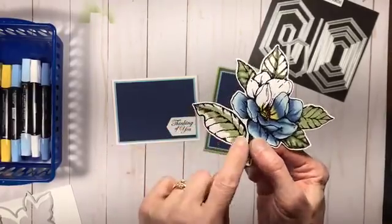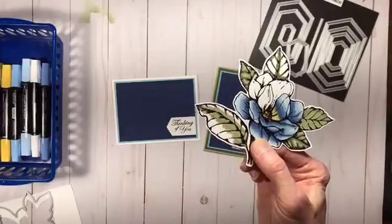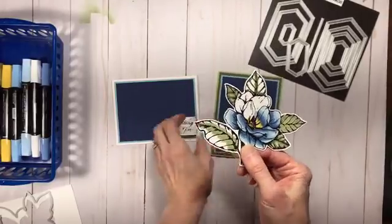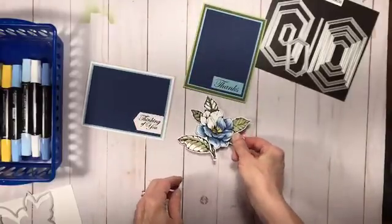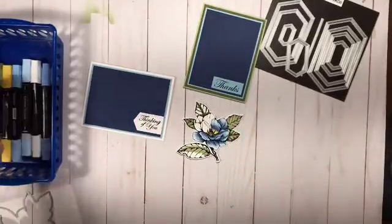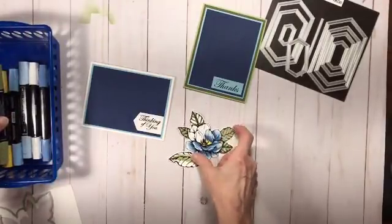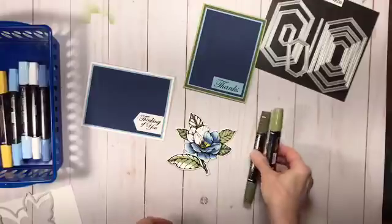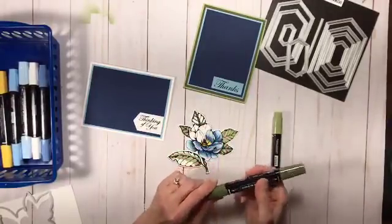And then this one right here is done with just the light Mossy Meadow in the center. So I'm going to finish them all. They may each look a little bit different because I'm doing them in a different order, but you can do it both ways. I'm going to start with this one right here where I've done the light first and then the dark. And I'm going to do the dark, so I've done the light only on that.